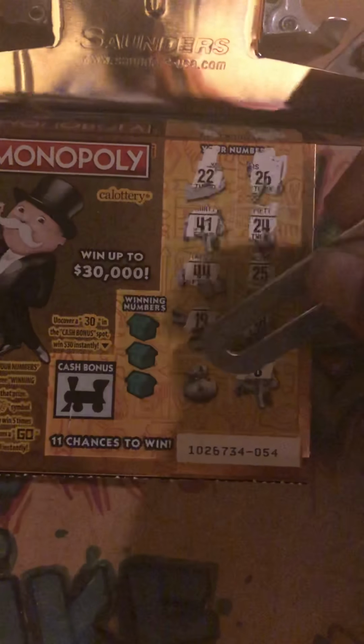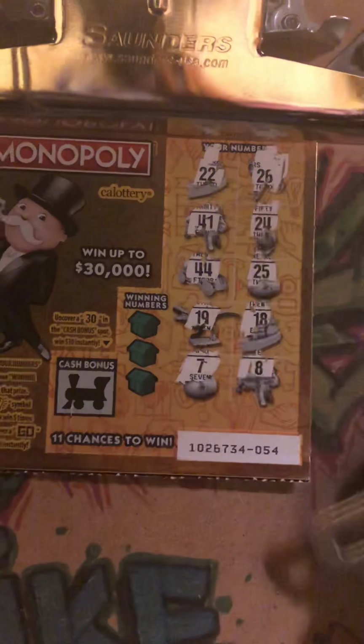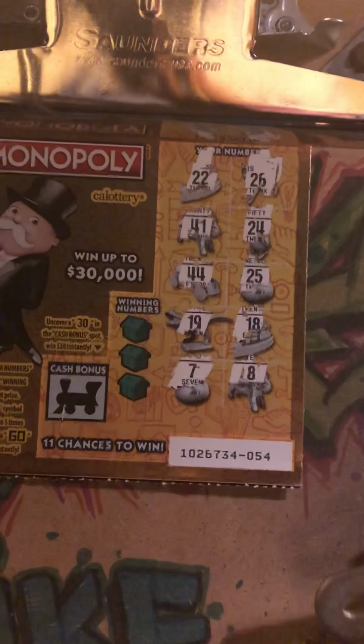All right, last card. Ticket number 54. Okay, we got a 26, 24, 25, 18, 8, 22, 41, 44, 19, and a 7. Still no symbol. No light bulb and the word go. I got the 30, so that's a plus. 38. Nope. 23. Nope. This one. 21. One off. Not a 30. Oh. Okay. That's a loser. Okay, so tallying up my scores.